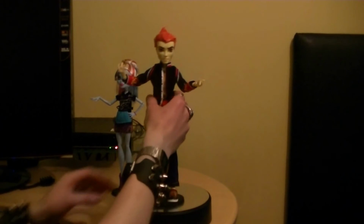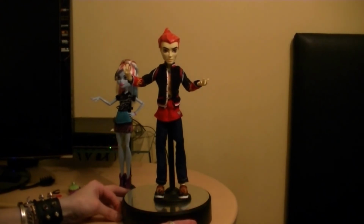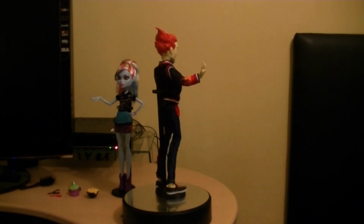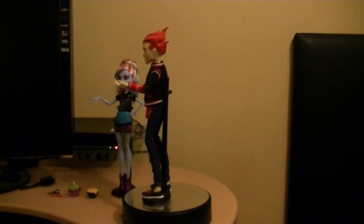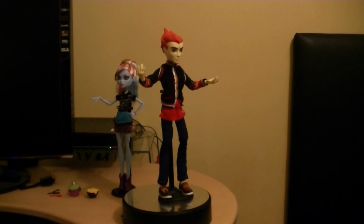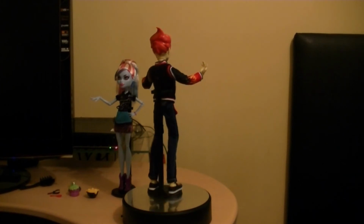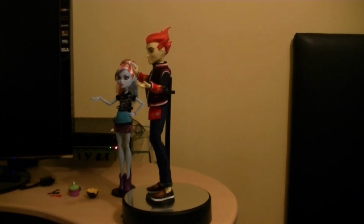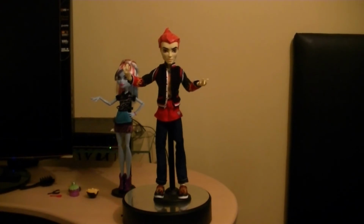Okay, so Heath, let's get a good look at him for a change. Yeah, let's take a look at the back there. So yeah, Heath stands up a little bit tall, taller than Abbey, I suppose. We'll put them side by side in a minute. Both stands are the same size. Heath kind of stands on there perfectly, I think, and it looks really good. So there's Heath. Let's get a closer look at him.